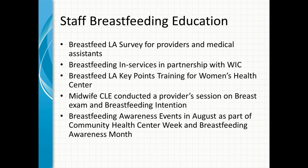We did different breastfeeding in-services in partnership with the WIC program. We also trained the Women's Health Center on the Breastfeed LA key points, and we're still in the process of implementing the program, but they received the initial training. One of our midwives became a CLE through the grant, and she was able to also provide a session on breastfeeding examination and on helping clients with breastfeeding intention. Every year, we promote Community Health Center Week, and of course we also include breastfeeding as part of Breastfeeding Awareness Month.